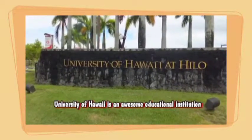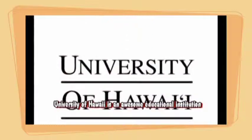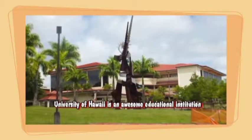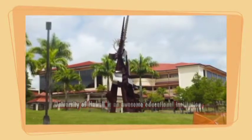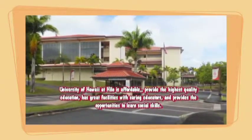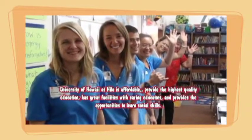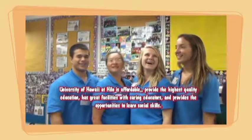As you can see, the University of Hawaii at Hilo is an excellent educational institution. It not only provides you with a fantastic education, with caring faculty, fantastic programs, great facilities, but you acquire the social skills needed in the workplace. The University of Hawaii Hilo School of Nursing is just one of the many examples.